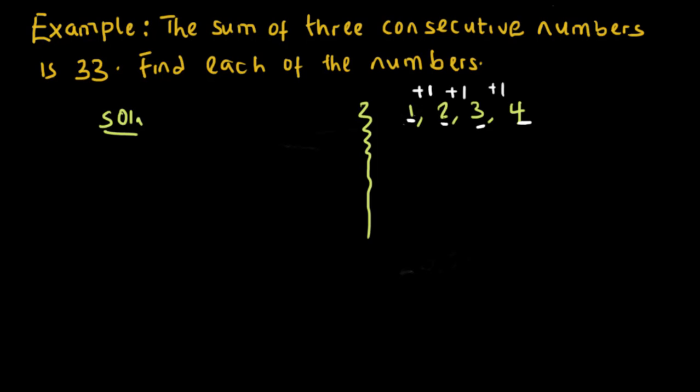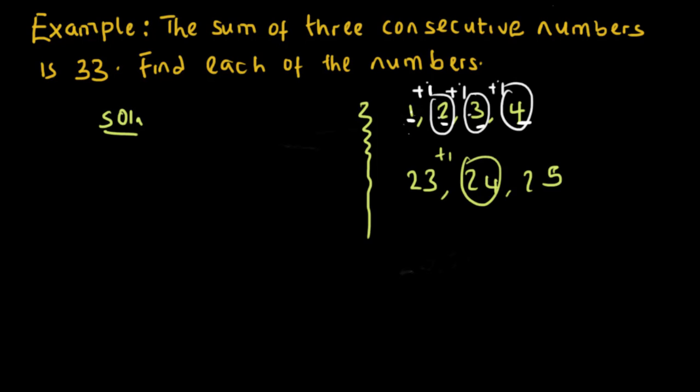So the difference between the second and first number is 1. What I mean by that is 1 plus 1 will give us 2. 2 plus 1 will give us 3. 3 plus 1 will give us 4. That is a characteristic of consecutive numbers. If I have 23, 24, 25 as consecutive numbers, 23 plus 1 will give me 24. 24 plus 1 will give me 25. Do you understand? So let's go back to the question.